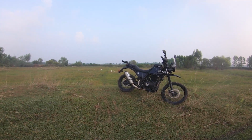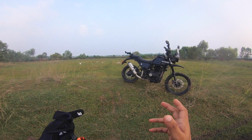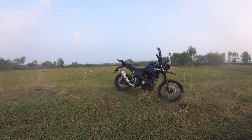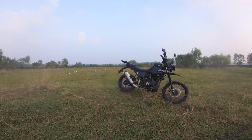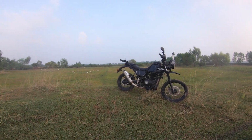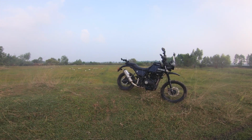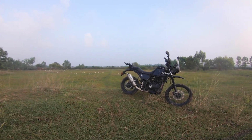Well, I could go on and on about the right perspective when you want to go about getting a new motorcycle, but it also boils down to individual preference and taste. So if you like the new bike, just the looks of it, go ahead, get it. But otherwise, ride these two back to back and then decide based on how you feel, whether you want to work on your current Himalayans and make them better, or completely give up on them and get the new fellow.